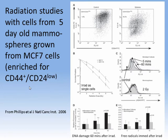So here's another example using again a mammary tumor cell line where we have CD44 positive, CD24 low as the marker, and you can see that here the cells were grown as mammospheres, and if they're grown in culture, you see this with very few cells in this population. But if they're grown as mammospheres, you see a much higher proportion of cells in the CD44 positive, CD24 low population. And they looked at the ability of these cells to form colonies following radiation, and you see that the cells from the mammospheres are more resistant to radiation than the cells from the single cell populations.